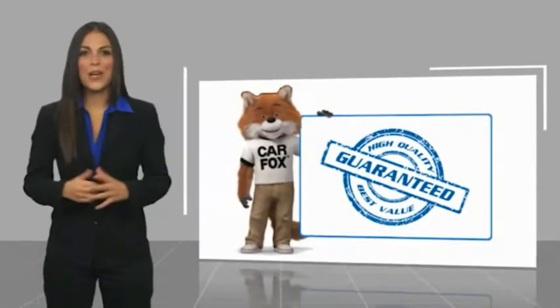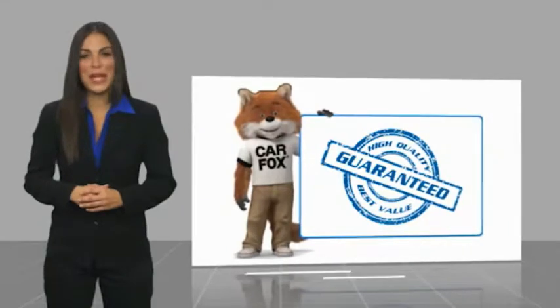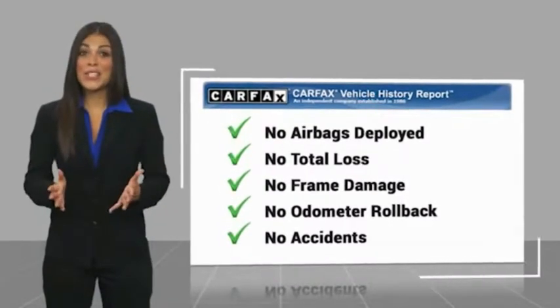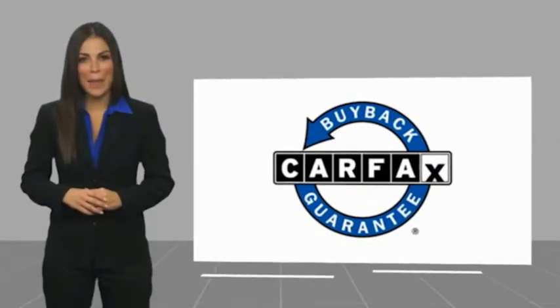Here's another high-quality vehicle with a CARFAX Vehicle History Report. Be sure to find a complimentary copy of this report online or contact the dealership. This vehicle qualifies for the CARFAX Buyback Guarantee.